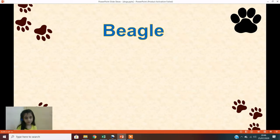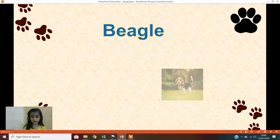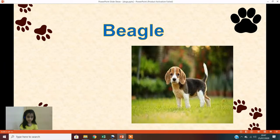A beagle. So a beagle is also a family dog, but smaller. See, it's smaller than all the other dogs, like the Golden Retriever and Labrador Retriever. It's the same, but smaller. Facts of a beagle, right?